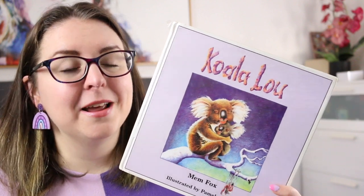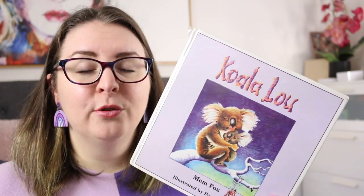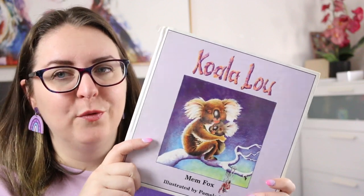And so Koala Lou sets out to participate in the Bush Olympics because she thinks she needs to earn her mum's affection again. But of course, that's not true. This book is the story about the unconditional love of a parent and a child, of being brave and trying something new, and also knowing that it's okay not to succeed in everything that you do. So it is a really wonderful little picture book.